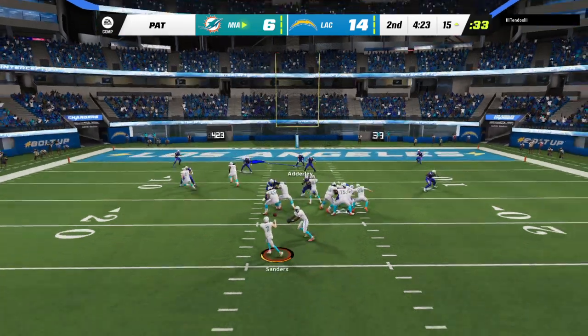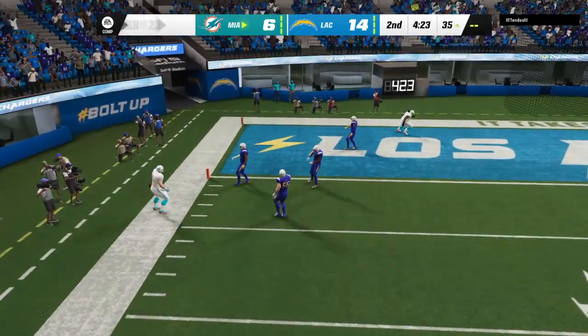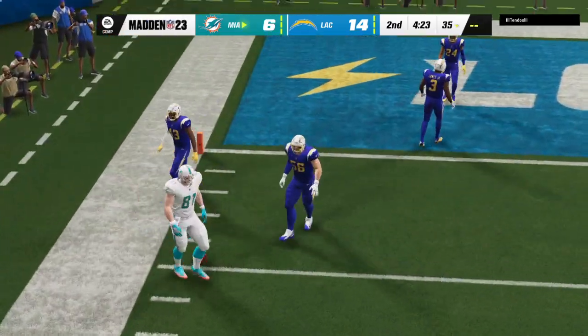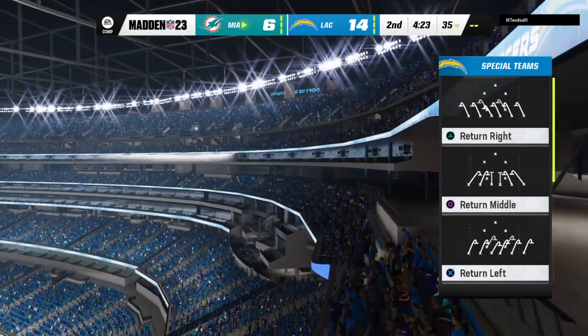You make a quick stop. Oh, they flip it to the kicker. He looks like he's going to throw it. And he'll be out of bounds well short of the goal line, so the attempt at the fake extra point is unsuccessful.